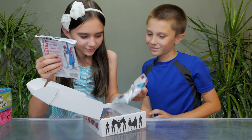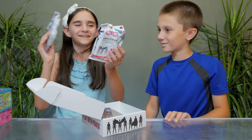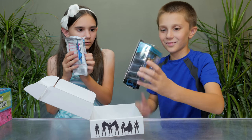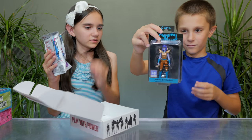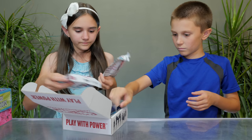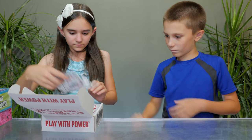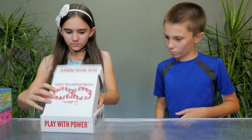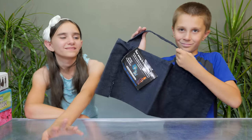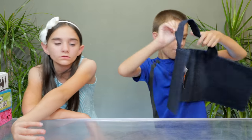First of all, I didn't even know there was. Oh, that's neat. There's blind bags in there. Oh, look at that. That's a little character, too. That's very cool. Very nice. The characters look cool. So that's a reusable bag. And that's from My Sibling and My Pal dolls.